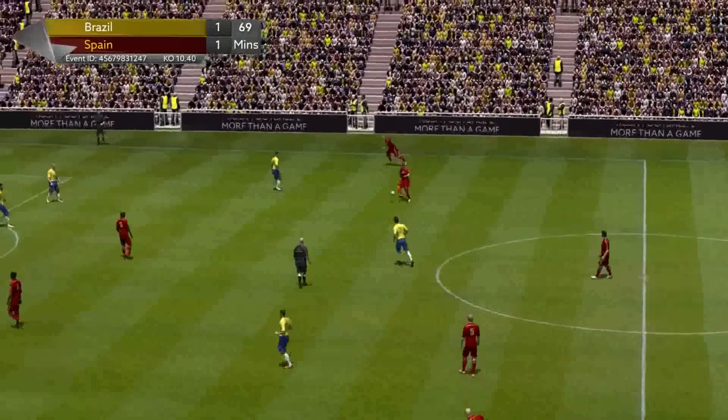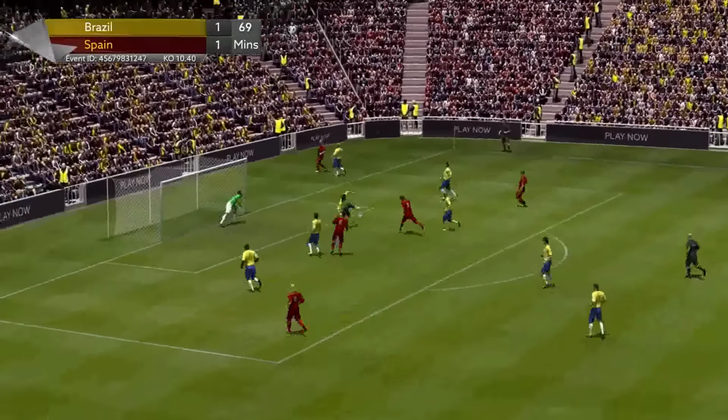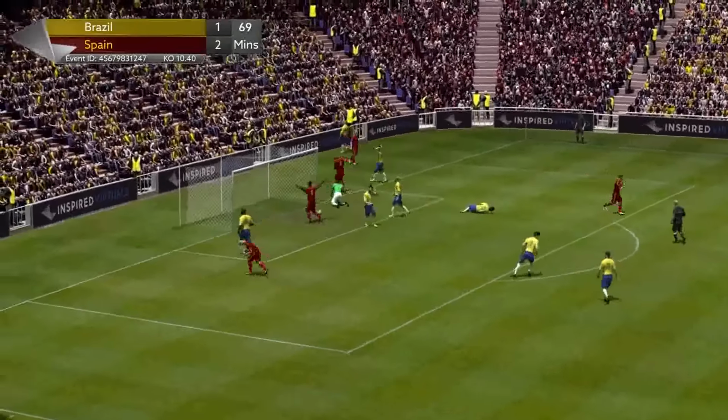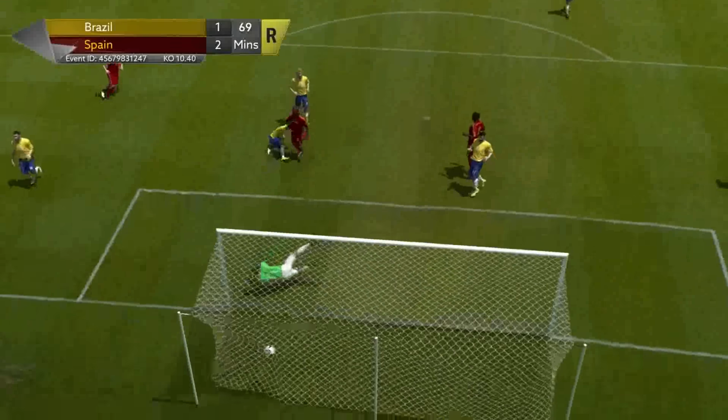And Spain again looking to rescue their pride a little post-World Cup. Lovely finish. What about that? Look at the technique here off the outside of the boot.